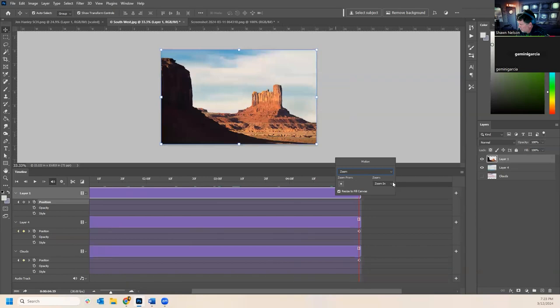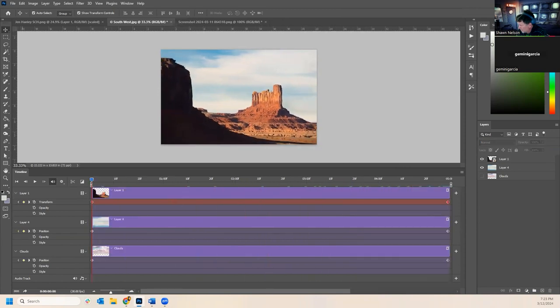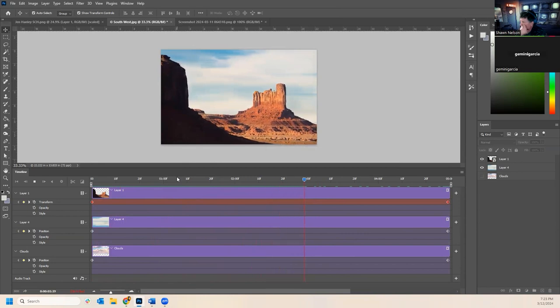And to see the zoom, how much you're zooming in, you have to open up the properties. It zoomed in a little bit. So that's kind of like a rack focus. It pulls in as the clouds are going by.